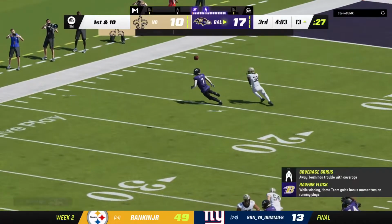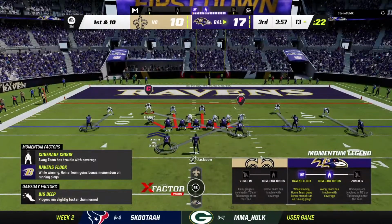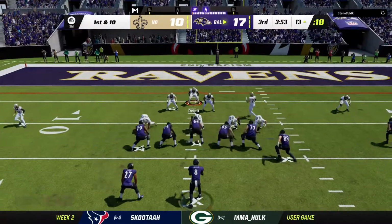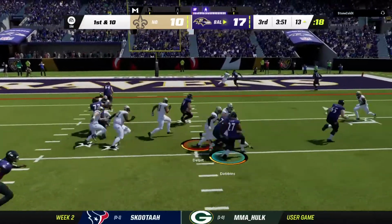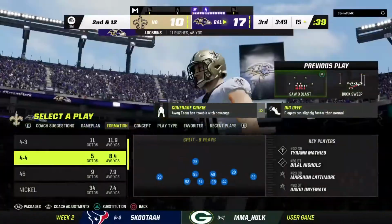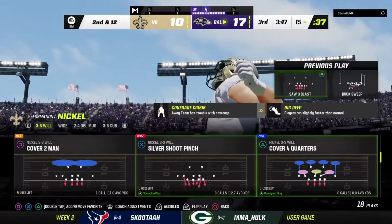But it appears that they read man defense and went to the out route, and what you have to do on that one is the receiver's got to make sure he works the defender towards the middle of the field to give himself space to cut to the outside and have that ball delivered with good timing, and they got it done. 2 yards the loss, 2nd and 12.